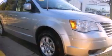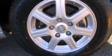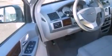The following features are also included: heater vents for rear seat passengers, a power rear lift gate, cruise control, a six-speaker audio system, leather and alloy steering wheel trim, a rear spoiler, roof rails, dusk sensing headlights, full power accessories, and this vehicle has fewer than 34,000 miles on the odometer.